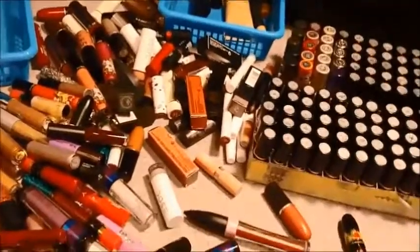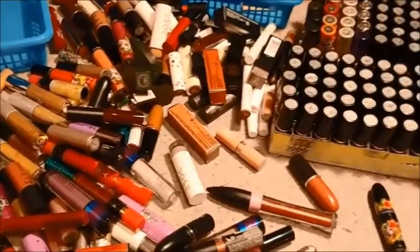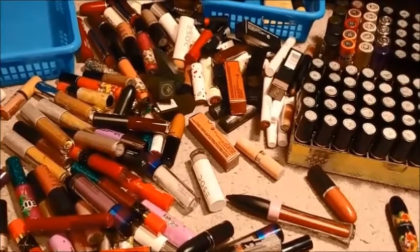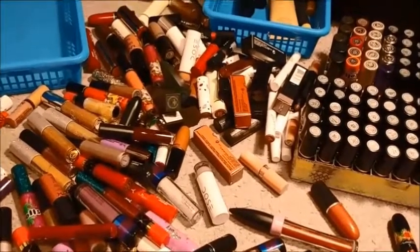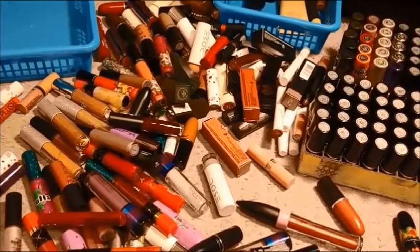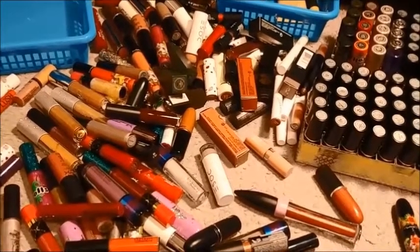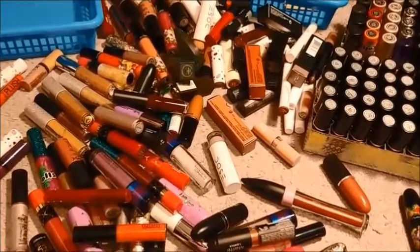I already know that all of my MAC ones aren't going anywhere for the most part. Now I do have doubles of some. So the doubles I'm going to give away because I don't need two, unless there's one that's really empty and then I'll just use it up and keep it. And then I also have them down here so that I can check those colors against other colors that I might have in other brands to see what I want to keep and what I don't, if that makes any sense.